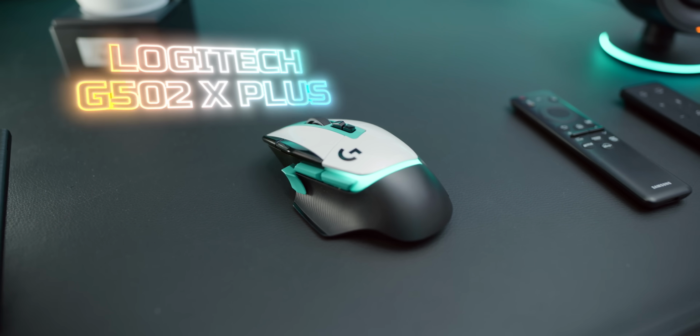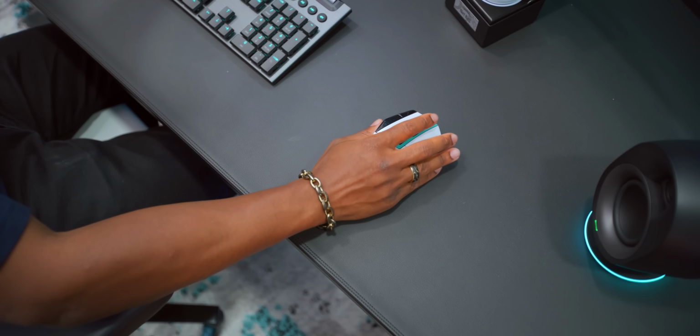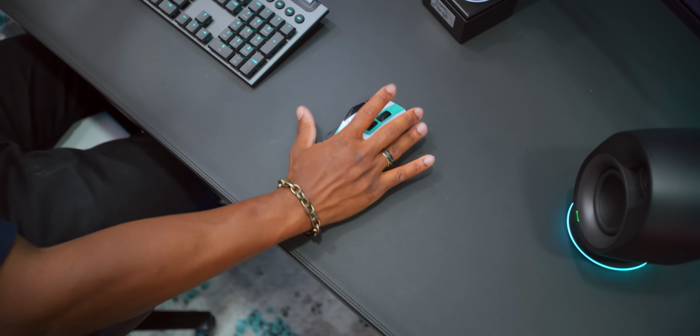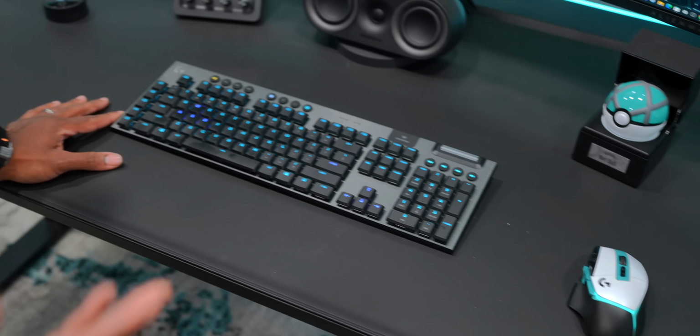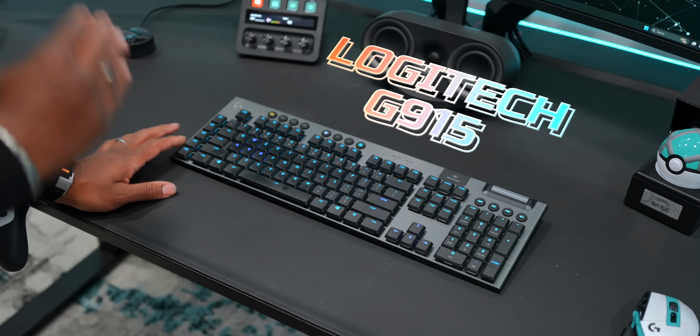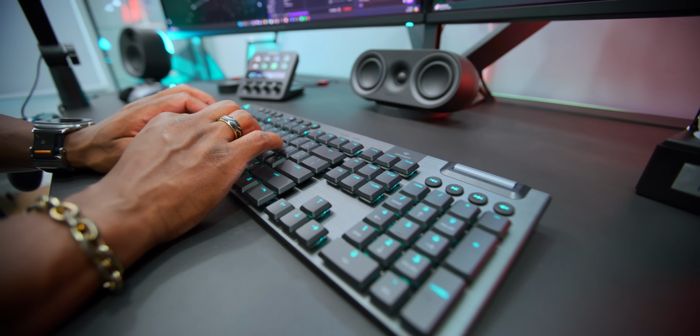So in terms of peripherals, we've got the Logitech G502 X Plus. I absolutely love this mouse. It is one of my favorites, so that's what we got over here. You guys know I've said this a million times by now, but the Logitech G915, also one of my favorites, Colorware, get your hands on those.